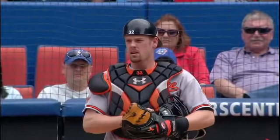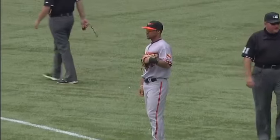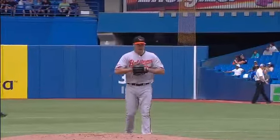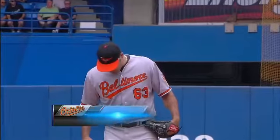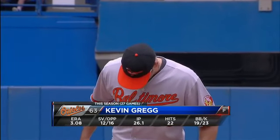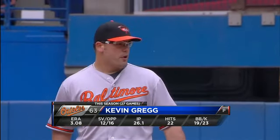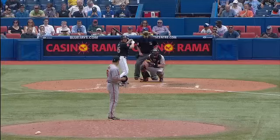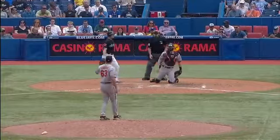Defensive changes for the Baltimore Orioles. Matt Wieters, who pinch hit last inning, stays into the ballgame, and he will go in as the catcher. Robert Andino, a better defender at second base, will take over right there. And the closer for the Baltimore Orioles, Kevin Gregg, the ex-Blue Jay, comes in. Here are his numbers. 12 for 16 in save opportunities this year. 19 walks and 23 strikeouts. Got to be able to make him throw the ball over the plate. Run average good at 3.08. First pitch, strike to Adam Lind.